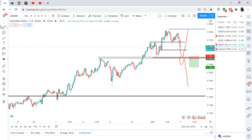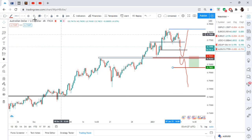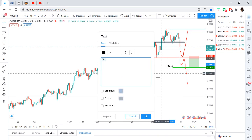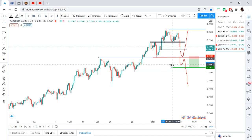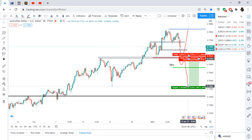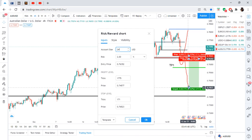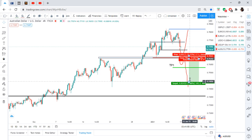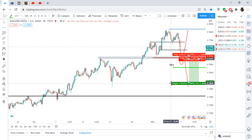This would be my first, let me even write it down. TP1, then we come here, and then here, which will be TP2.